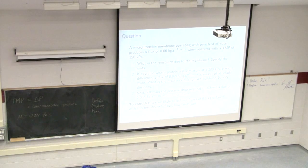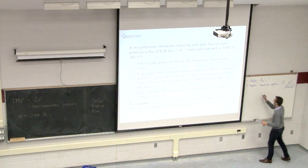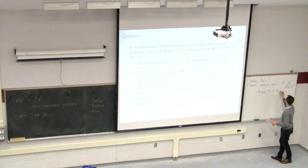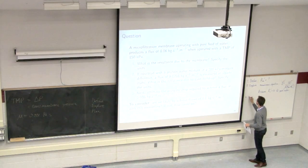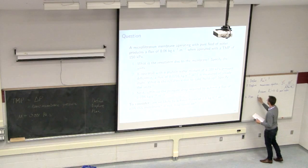Okay, so Rc is assumed to be zero because there's only pure water, no cake being built up. So assume Rc is zero for pure water, which is a fair assumption. There's no cake resistance expected at that point. So then our plan is quite simple, to rearrange and solve for Rm dash.